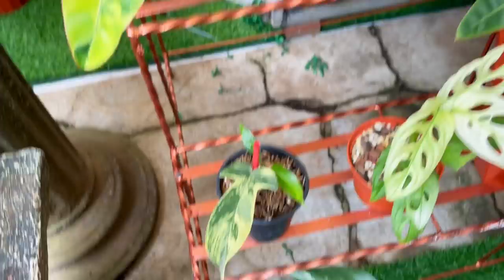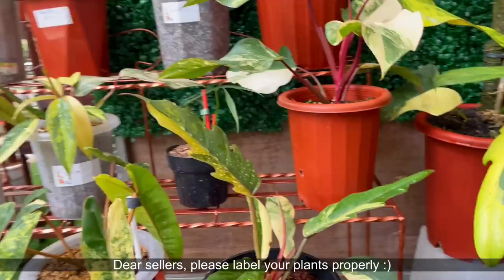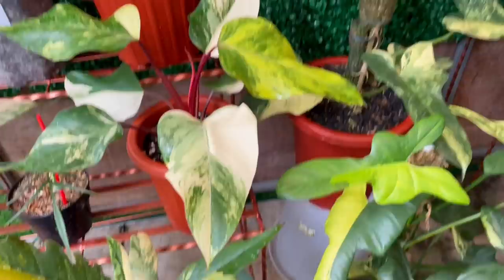Beautiful. I don't know what this is. It says ZA, but it's eight million. This is the philodendron bipennifolium or the violin variegated. Beautiful yellow variegation on these. And some of the variegation is creamier, some of them are more solid. There are a lot of strawberry shakes. Roll your eyes, more Florida beauty here.